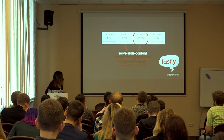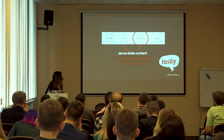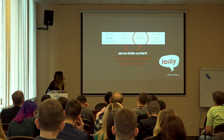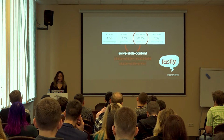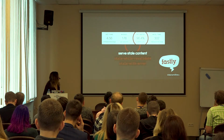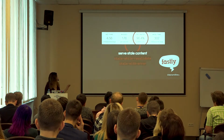We also serve stale content, and this is a decision we made, again, to protect origins in case of error and to protect the user experience. Fastly allows you to have very fine control of how long that cache lives, what happens if the response is an error, etc. There are many response headers that you can use. We use stale-while-revalidate and stale-if-error.